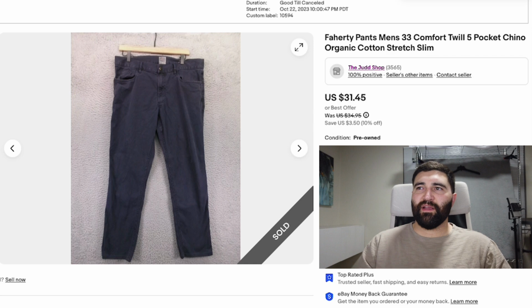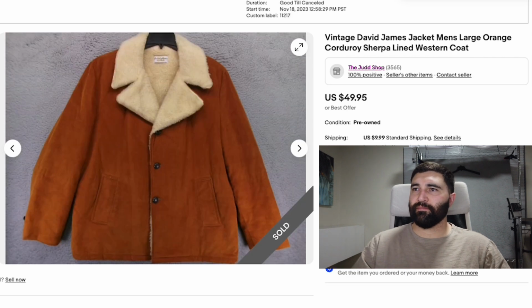So number 16 is this pair of Faraday pants in a men's 33. I did find the actual name of them. That's how I put Comfort Twill 5-pocket in there. And this one sold in 51 days for a best offer of $25 plus shipping.